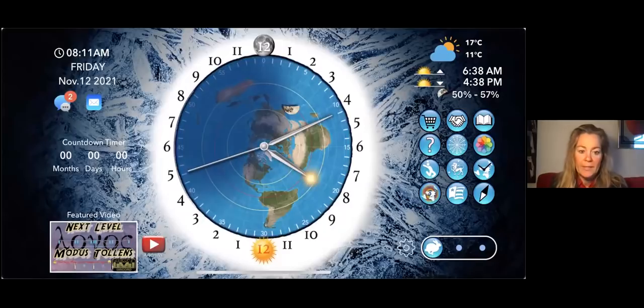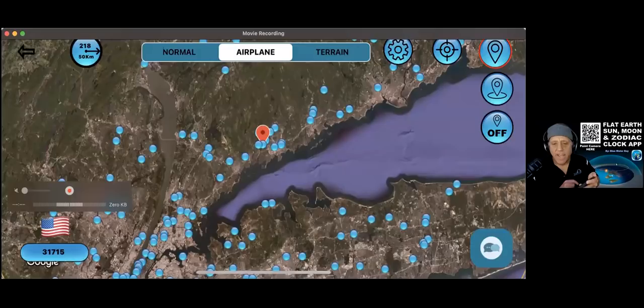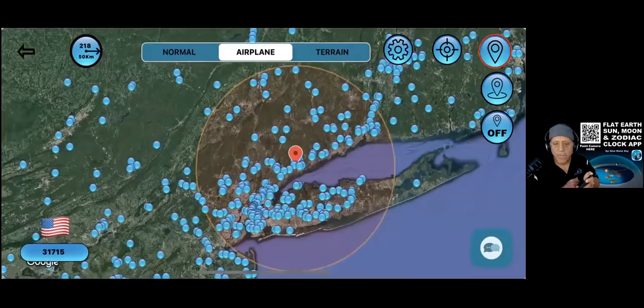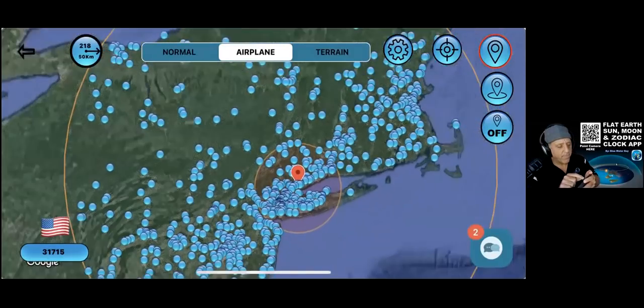It's really interesting. The handshake button right here. This is called the Flat Earth Friend Finder. And this shows you, let me zoom out a little bit. All of these blue dots are all of the people that have the app that are just near me. Amazing. Right? So wait, where are you?